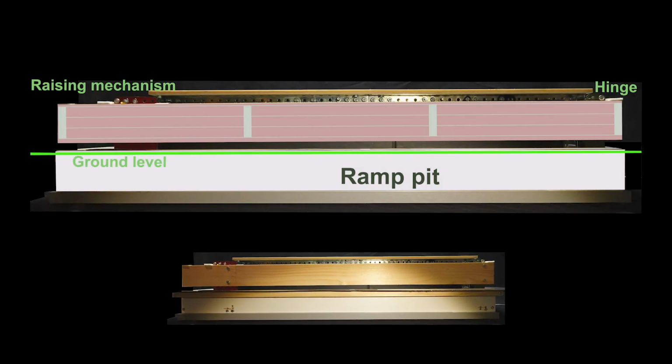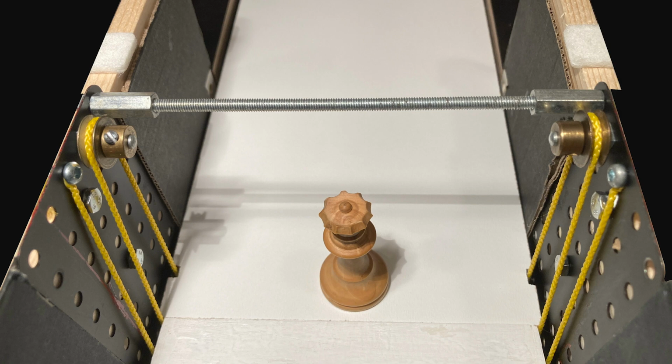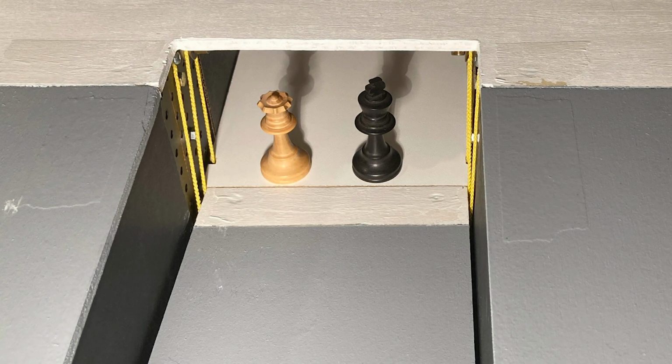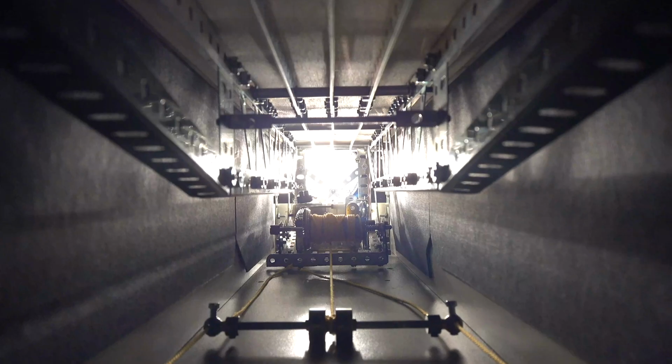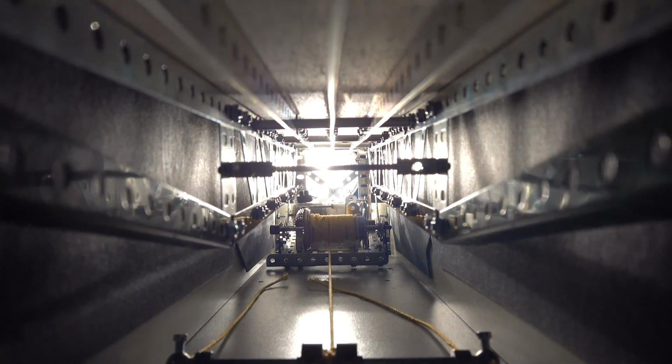Construction of the ramp includes three items. There is a below ground ramp pit to allow the supporting girders to descend, the ramp girder structure itself for strength and stability, and thirdly, the raising and lowering mechanism. The original operates with pistons and guides at three places along the structure. Our model is raised from the ramp end using a dual pulley reduction system operated by a single motorized cord drum located within the ramp pit.